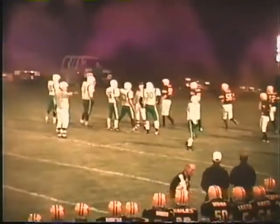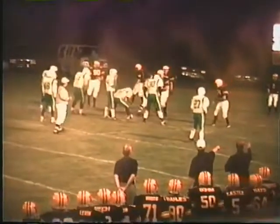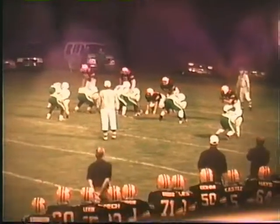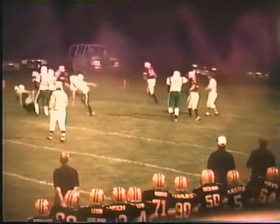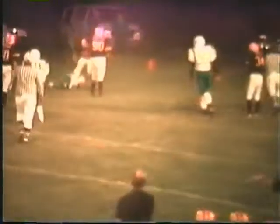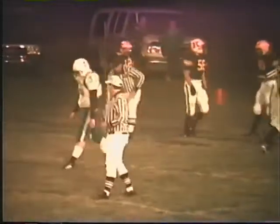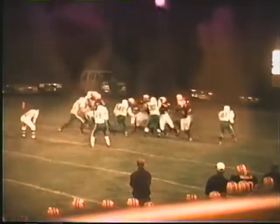Huskies. Fourth and a long three now for the Huskies. Looking to pass, throws a nice pass, and he catches it. Officials say incomplete. Good coverage there by Beerley, almost.